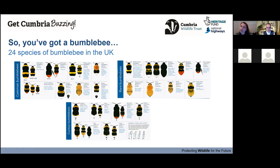But those two are basically species within the white-tailed bumblebee complex. So you can't really tell them apart that easily in the field. It's more genetic differences in some cases. So we haven't included them here, but just so you're aware in case you're counting up.